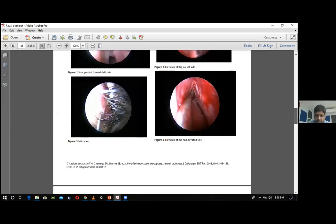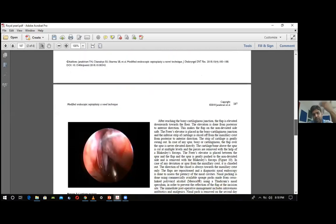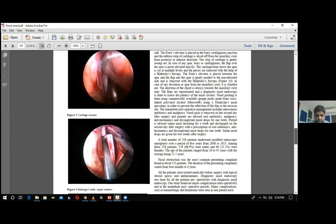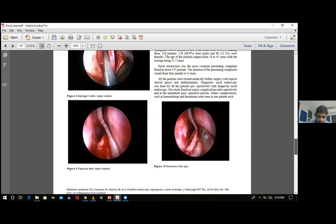This elevation will be done anterior to posteriorly until you reach the bony cartilaginous junction and beyond that also. This is the cartilaginous incision, and this is how we create a septal window with a Ballinger swivel knife. Once we create a septal window like this, we see both sides mucoperichondrial flap and a deviated cartilage in the middle. There is a small cartilaginous portion here, and below it is the maxillary crest. And this is a technique of removal of spur, which we will better understand when we see the video.